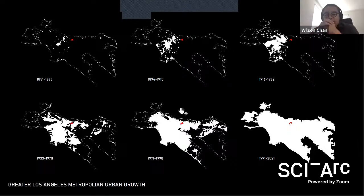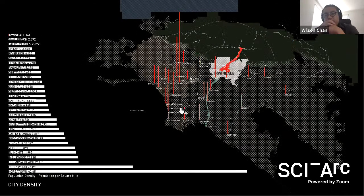Even now, if we look at the density of all the cities within LA, it's right next to cities like Baldwin Park and Arcadia that are really dense and populated. But this is a remnant of the city that's not being used, and it has one of the worst population densities within the entire LA metropolitan area. You can see this on the top, this little sliver.